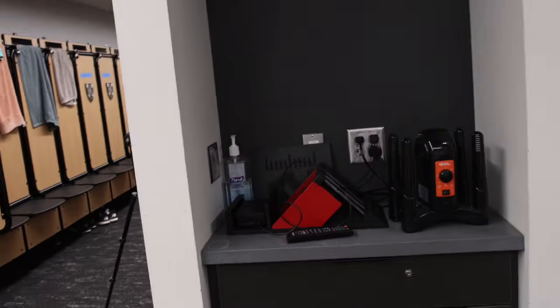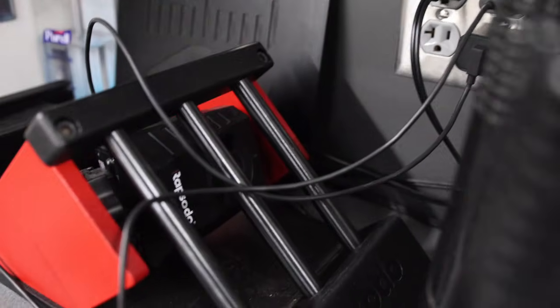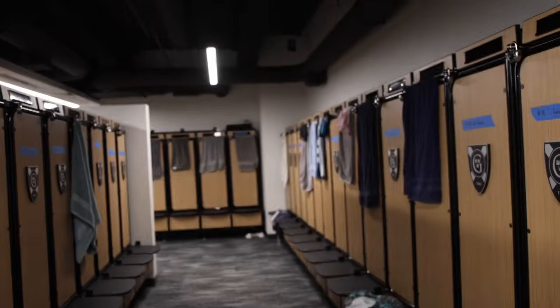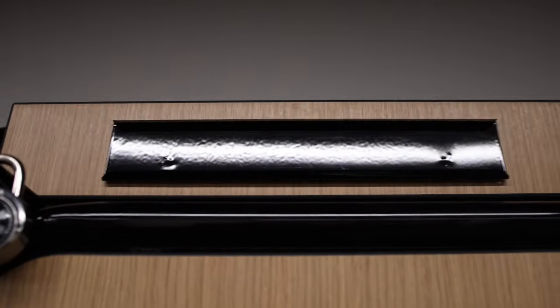And then all of the technology is kept here. So we have the Rapsodo set up. Sometimes these are locked, but that's our hitting Rapsodo also. So pitching, hitting. This is a glove warmer. So we'll see if we get some use from that this year. This is the other side of the lockers. So right now these are just taped on. What's up, Esposito? We'll have our name tags up there soon once they get them printed out.